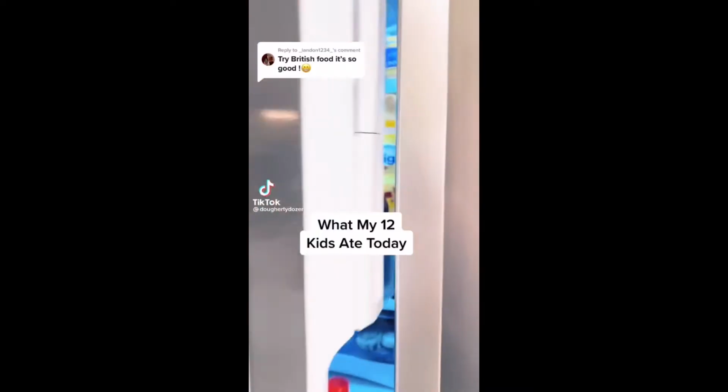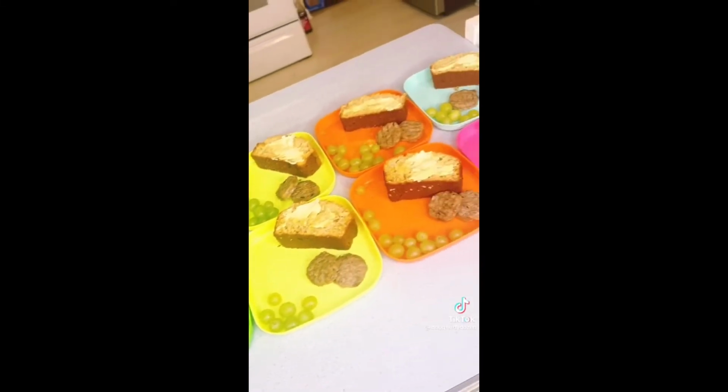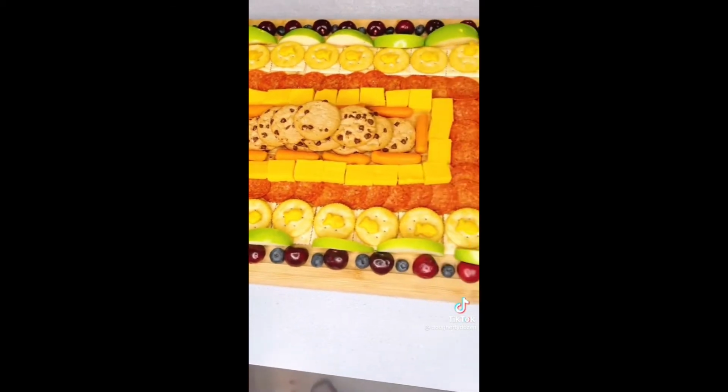Here's what my 12 kids ate today. For breakfast, I made them banana bread with sausage patties and grapes. For lunch, I packed them a sandwich, chips, apple, and yogurt. I made them an after-school snackerty board to share.